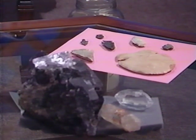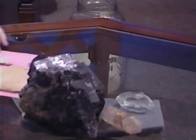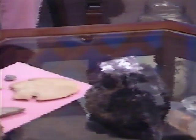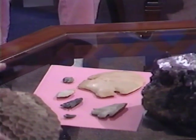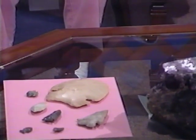Back here we have a bunch of projectile points. These are items that may be included in an Indian loan kit for your classroom. And we will have some educational materials in there so that you could look at these and try to decide what they were. I guess we have another fossil here also.